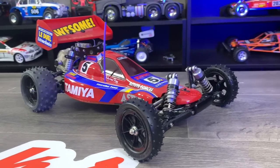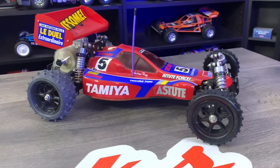Before we open up the box, let's go back and look at the namesake and where it came from. So we kick off with the original Astute, 3rd of September 1989, when the Astute went on sale. Now, unfortunately, this has never been reread, so prices have continued to go up and up and up.